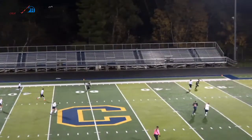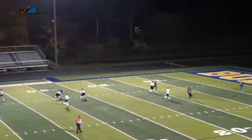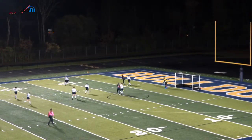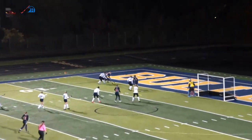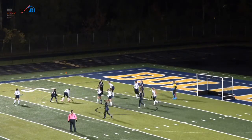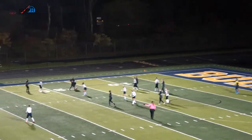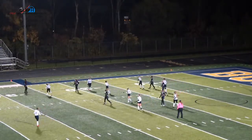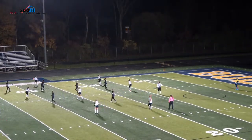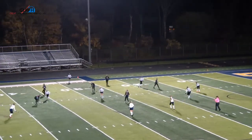Look at the big gaps on this field. It's funny, there's like 5 white shirts and just 3 blue shirts in the circle. That's kind of what we saw in that same circle in the first half, the other way around. The Scarlet Knights had a lot of people in the circle defending, and Chelsea had very few.